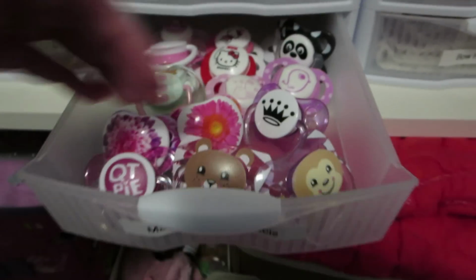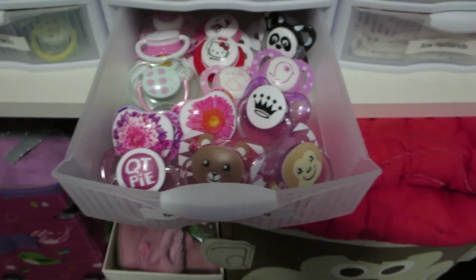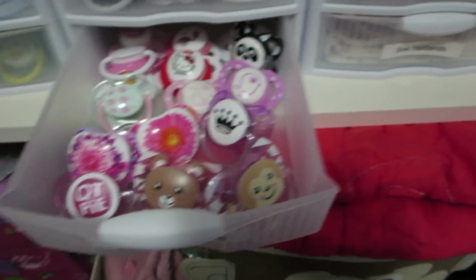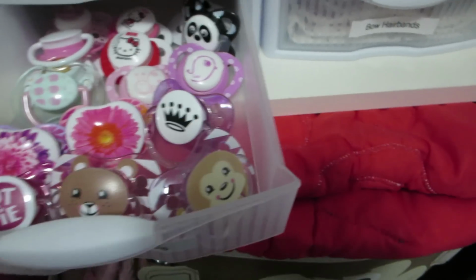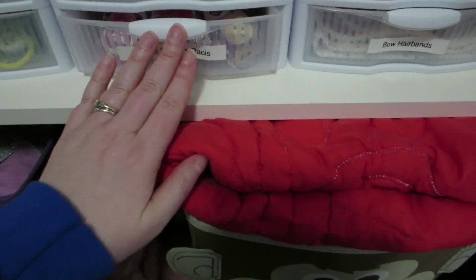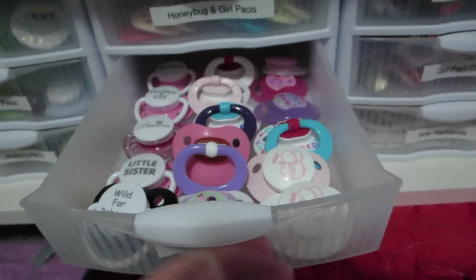Then this is Maisie and Yuki's pacifiers. So Maisie's are at the front. I honestly don't see me using many pacifiers with her just because I love her smile. So I'm only probably going to keep just a few pacifiers here for her. And then these back ones are ones that I had modified for Yuki's kind of open mouth. Then we just have girl pacifiers here that they can share.